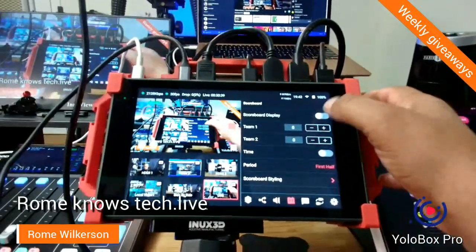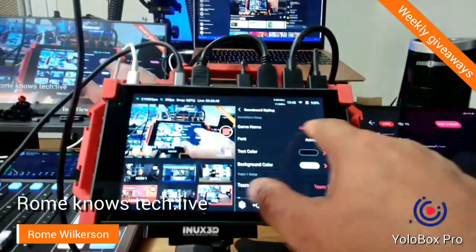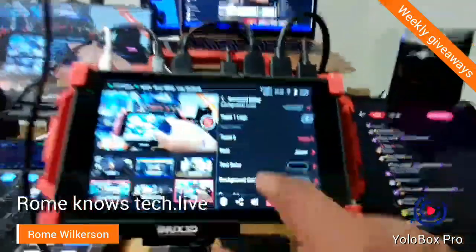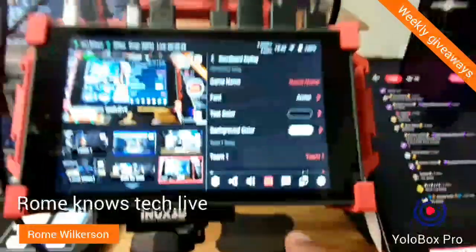So maybe in the future, we'll be playing some kind of games where we actually want to utilize a scoreboard. We have like maybe teams. We can go in, change the name of the game. We can change the colors and give each team a logo, a little graphic for that as well. We'll be able to do all of that right here from this Yolo Box.